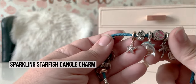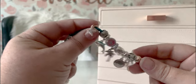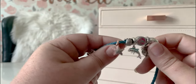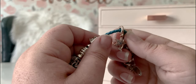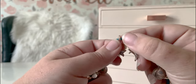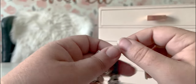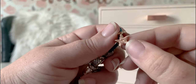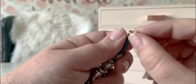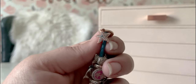Then we have our starfish. You can see this one. I did an unboxing on it when I first got him. As soon as it came out, I got this bracelet and this starfish in the rose gold. I just loved it and I had to have it, and I knew that would be the start of my cruise charm bracelet. Smooth on both sides of the bail. And then the back side of the starfish has that little heart. All that detail. But all those turquoise CZs, y'all, they just sparkle. They're so pretty.